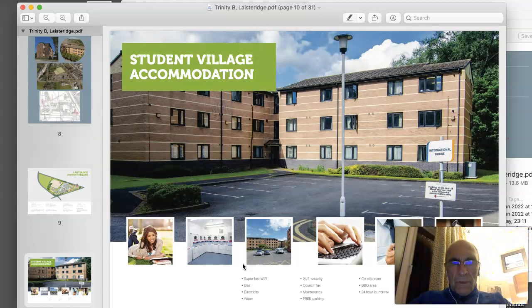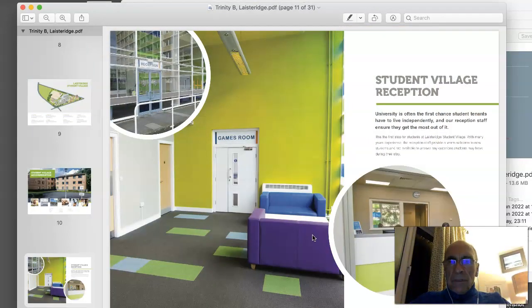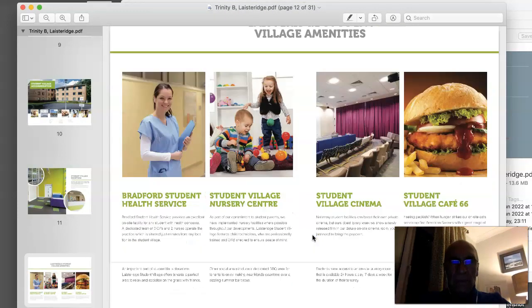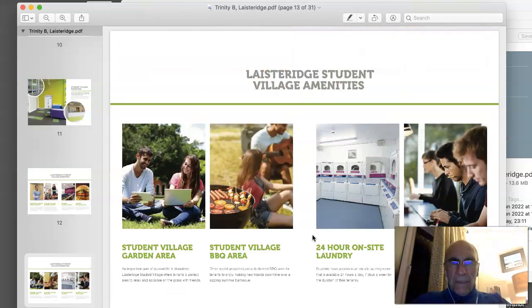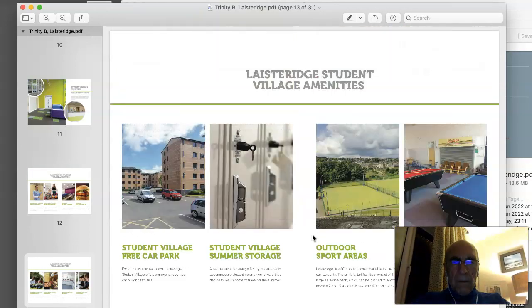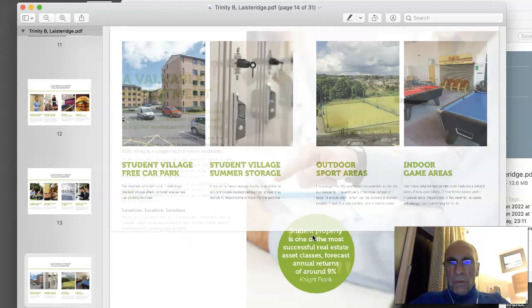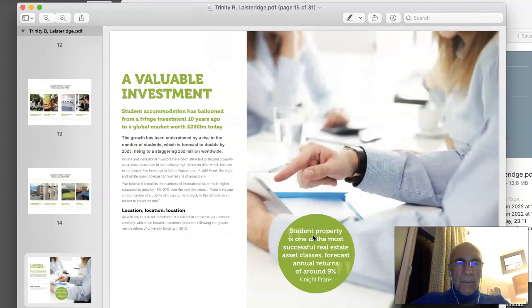Student village accommodation: super fast Wi-Fi, gas, electric, water, 24/7 security, council tax, maintenance, free parking, on-site team, barbecue area, 24-hour laundrette. This is the reception area, and these are just some illustrations of the amenities, similar to the other block that we looked at in the other video. Free car park, student village, outdoor sports areas, indoor amenities as well.